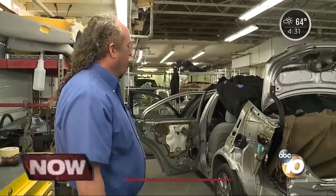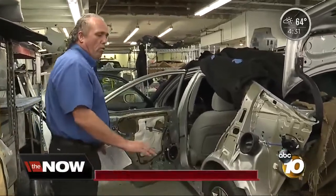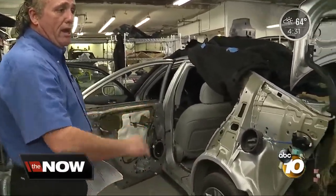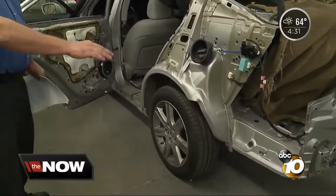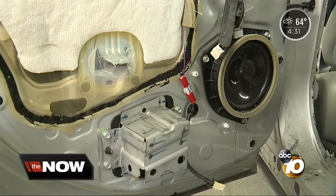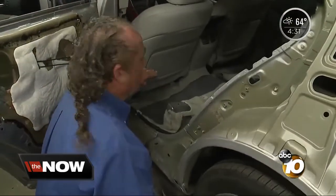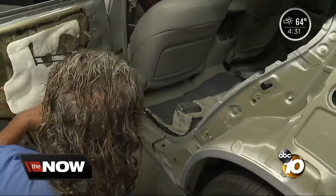A lot of times the things that we're looking for when we're looking at a flood car is where the water might have traveled to when it went up. So the first thing we look at is the exterior panels. Can we see any water lines? From there, they move on to the harder to reach places. The trim panels, the bottom of the seats, and the door trim panels here.